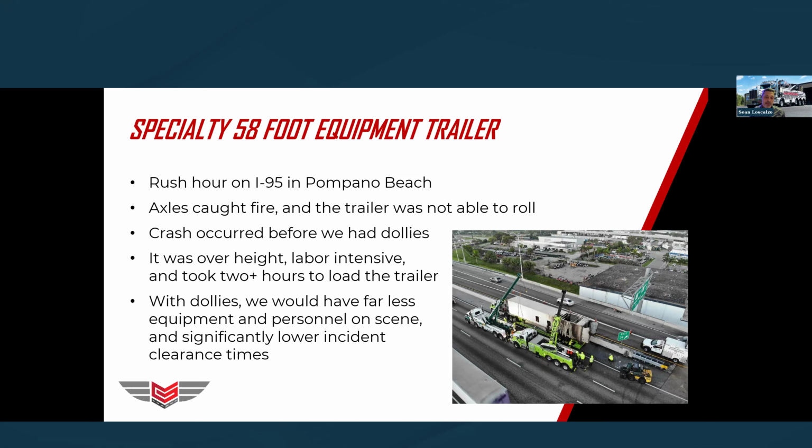But we ended up backing this up and going down that ramp and getting into the yard, kind of trying to avoid the traffic lights. Not a great, safe way to do things. But if we had dollies back then, and I use this as an example, this would have been less labor intensive. It would have been a lot faster, and it would have been much safer. Safer for the motoring public because we're not out there for an extended period of time, safe for our operators, safe for us to travel with this really difficult situation of a trailer that's been burned significantly and kind of compromised.